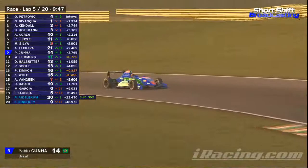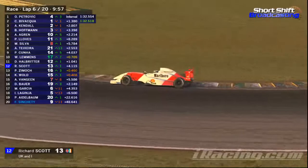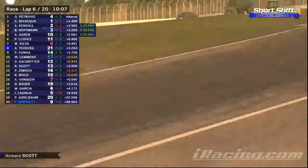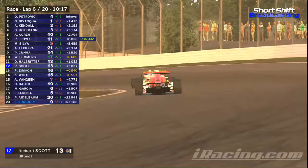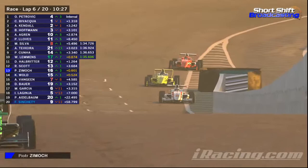And then a little bit further back behind Scott, we have Richard Scott here in the red and white car, and he is being chased down by Zimok and Wold. And that's the battle for 12th position. So we've got some battles going on here. Teixeira is way out in front of Cunha, but Cunha still has Walter Lemmens and Hulbritter to deal with. And then Richard Scott has Wold right behind him. And I think the third car you see there is a lap driver. Let me double check that for you. That is Zimok. Nope, that is Wold.